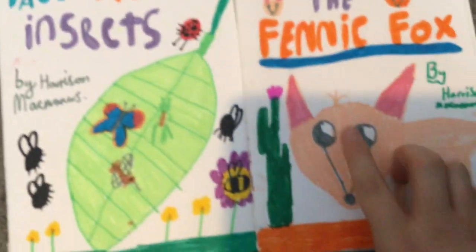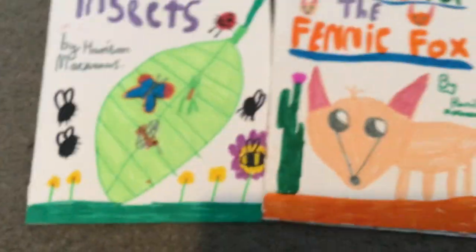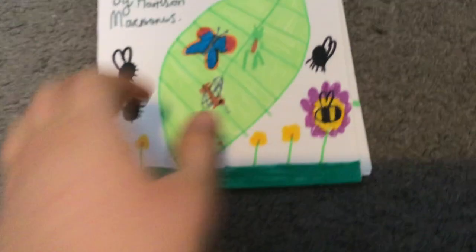Right, now I'm going on to my two. These are mine. My favourite animal, the little cutie. You won't see them in Britain. They're in the Sahara. Fact file for insects. I think we should do the insect one first.